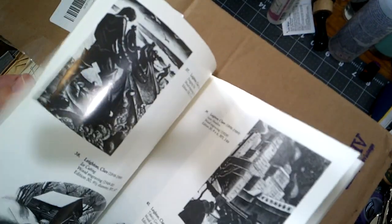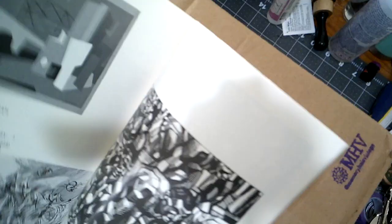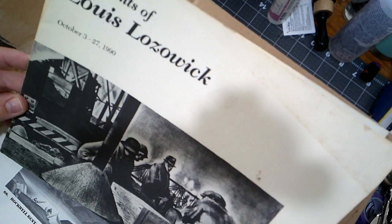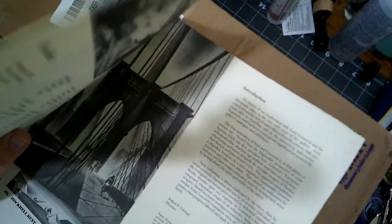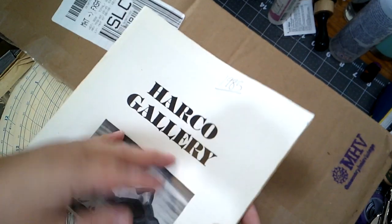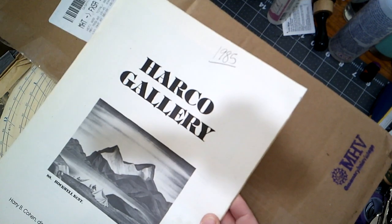Wait a second, I saw something that looks cute. Look at that. That's cute. We're getting a lot of artist stuff. Here we have the prints of Louis Lozovic, October 3rd through 27th, 1990. Oh, is that the Brooklyn Bridge? This says 1985 on it. Another art gallery catalog. This is from Missouri.